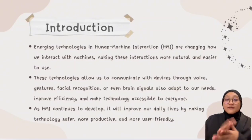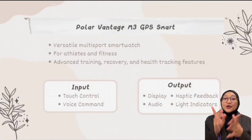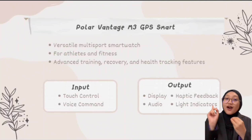So the first device that our group chose is the Polar Vantage M3 GPS watch. Now let's talk about the input, how you interact with the Polar Vantage M3. First, we have touch control. The Polar Vantage M3 uses an intuitive touch interface, so you can navigate through menus, adjust settings, or control feedback with just a swipe or tap.